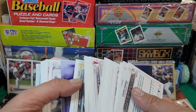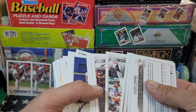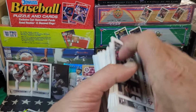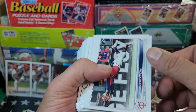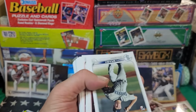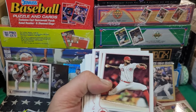All right, let's see. These are all flipped around. Okay, there we go. Now I got some cards in order. All right, another Wookiee card. Keep finding these Wookiee cards.